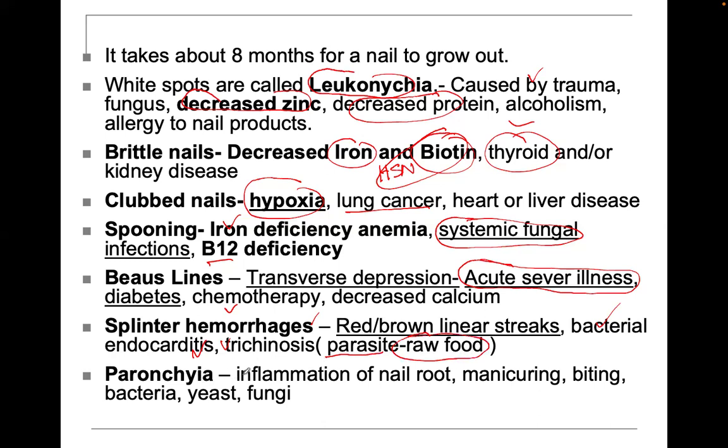And then paronychia is when people are anxious and nervous and their fingers are always in their mouth, and there's yeast in your mouth. So when you bite your nails and you get a little cut, you can get a type of infection near the nail root due to that inflammation. It can happen from manicuring, it can happen from biting, bacteria and yeast or fungal overgrowth that makes it into that cuticle region. It gets hot, red, and inflamed.